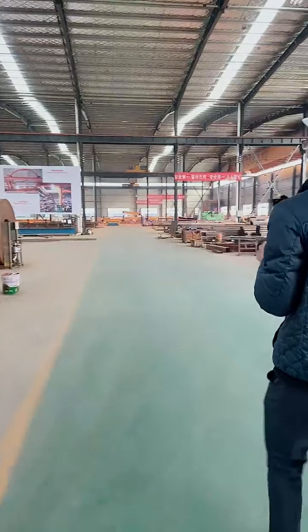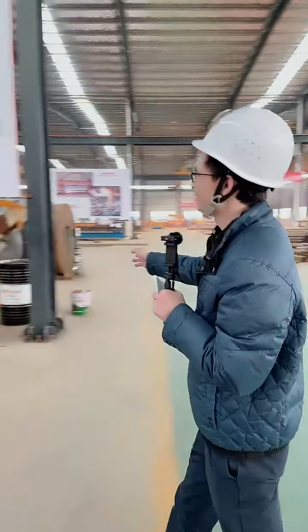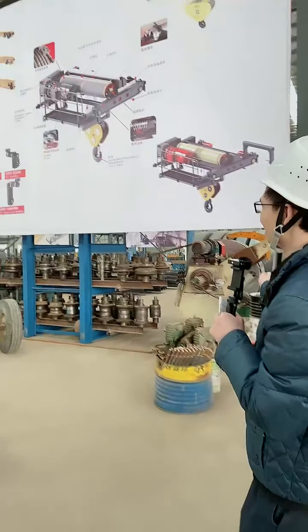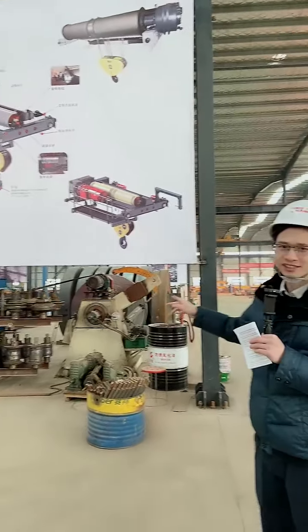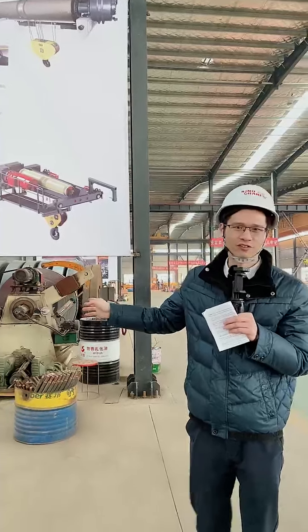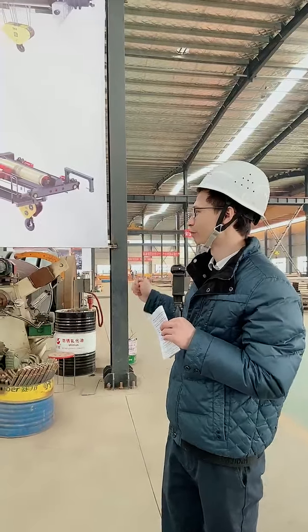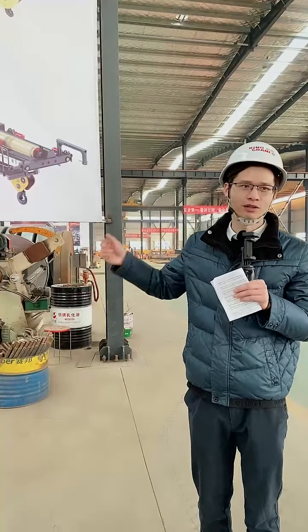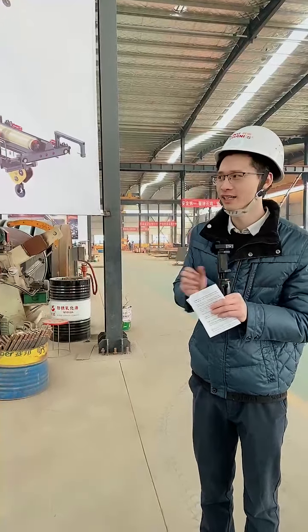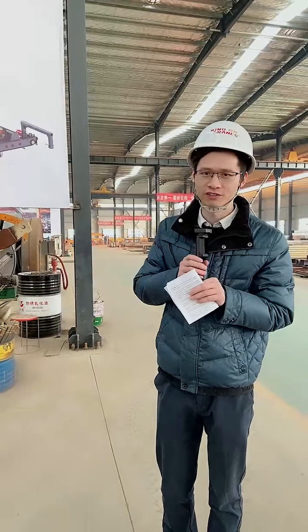Okay, now we can see this. This is the electric winch for our double girder cranes. Before we introduce our double girder cranes, firstly I want to show you the details of the winch.